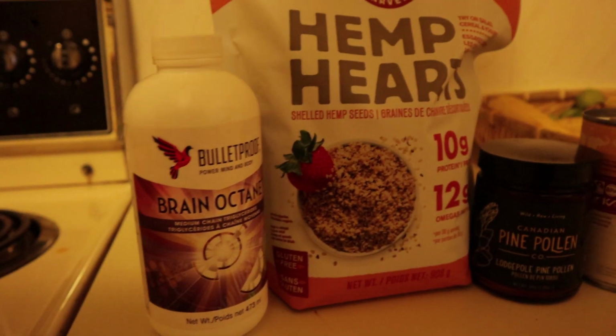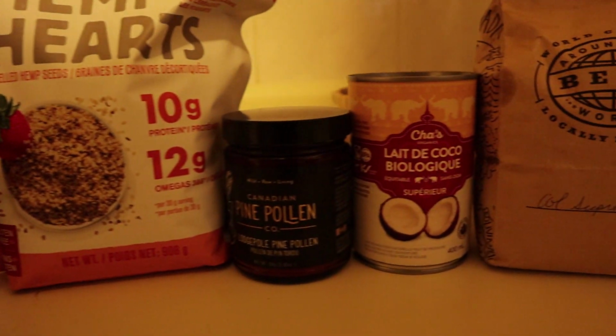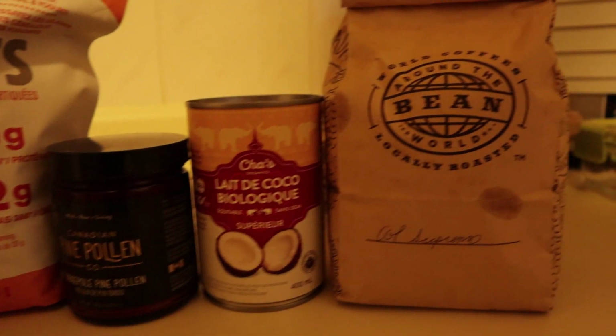This is always the first thing that I'll have before my training, and I usually train in the morning. So I'll have this, my training, and then I'll have my post-workout meal that's going to have some carbohydrates. I have it right here, I already made it. What I have in here is some bulletproof brain octane, some hemp hearts, some pine pollen, some coconut milk, and some coffee beans. Then all I do is blend it up in the Ninja to make it all frothy and delicious.